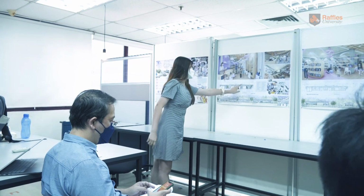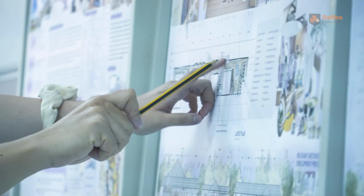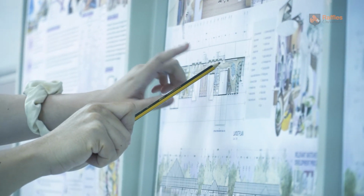My project is located at the Permas Jaya Sport Complex in Taman Permas Jaya. The site building has 2 floor levels, and my site is located at the whole first floor level. It's quite long and linear. The benefit is that it lets people become more familiar with the flow of the site.